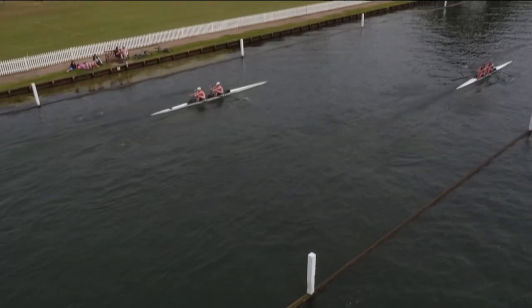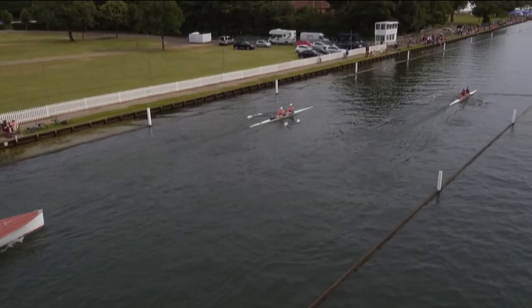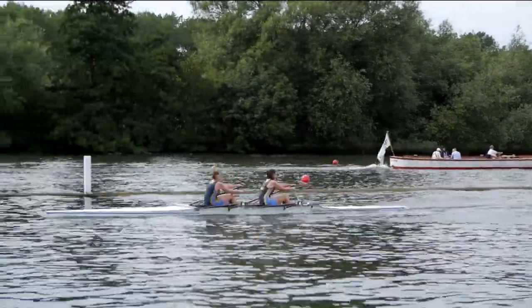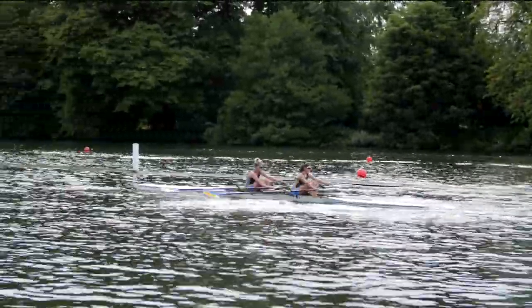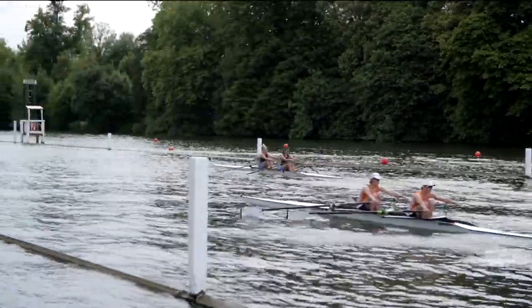Remember, you'll be able to maybe just see where we're sat in that commentary box, just there at the top of your picture. That's where we are. So the crews are just coming past us now. And with clear water at this early stage, about 500 metres gone, you can just look back on your opponent, and that in this case is Lee Rowing Club, and take control.